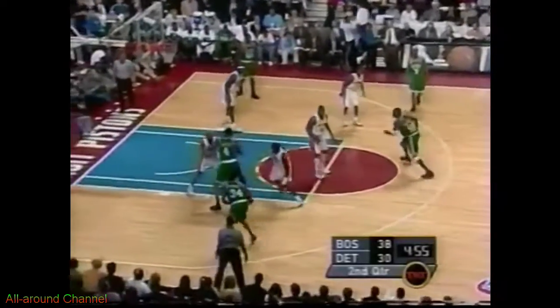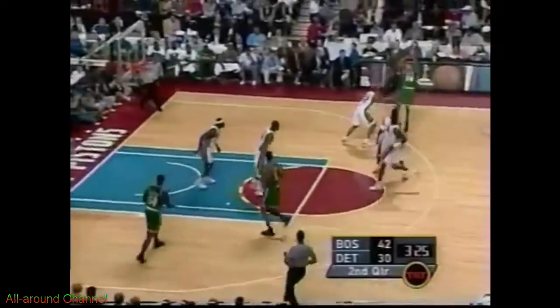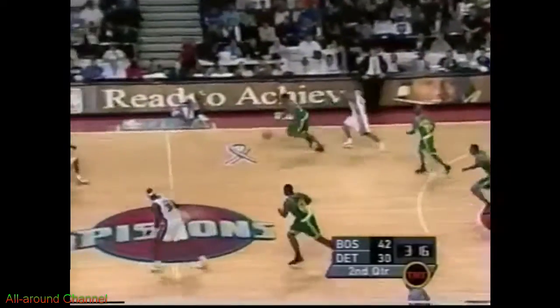It's an 8-point lead for the Celtics. Pierce is open and hits. Pierce now with 10. 12-point lead under 3.5 to play in the half. Here's Pierce pulling up short on the 3. And Pierce getting the ball back from Stackhouse.